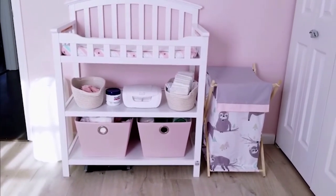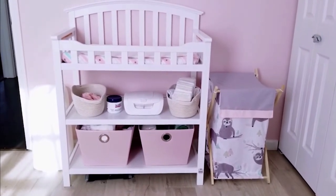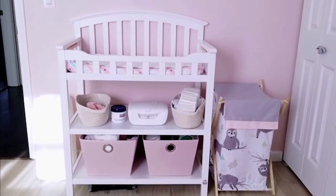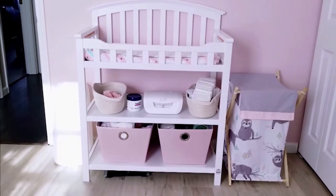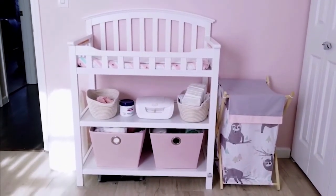On the right of the table, we do have our hamper. That way, whenever we're changing her, and especially during the blowouts, it's very easy just to chuck it in the hamper. On the left, we do have the diaper genie. So far, it's been working just fine for us. I don't have any complaints. It was the cheapest option that we could get, and I don't have any issues with it whatsoever.